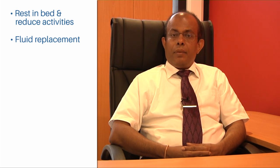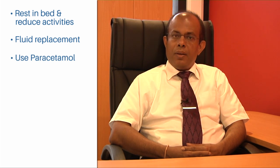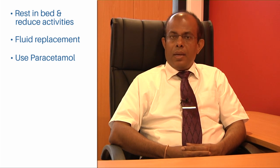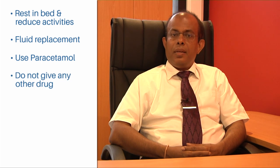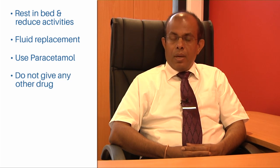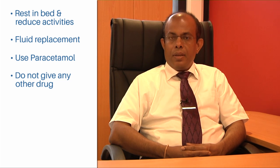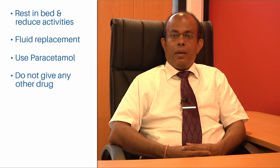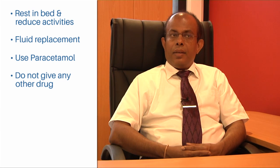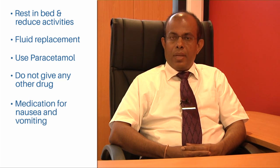Other than that, to control the fever, you can give paracetamol. Usually we give 15 milligrams per kilogram body weight every 6 hours to control the fever. We should not use any other drugs to control the fever. If the fever is not coming under control with paracetamol alone, you can do tepid sponging in the axilla and the groin, and use a fan in the room. Other than that, if the child is having nausea or vomiting, you can use some medication for that.